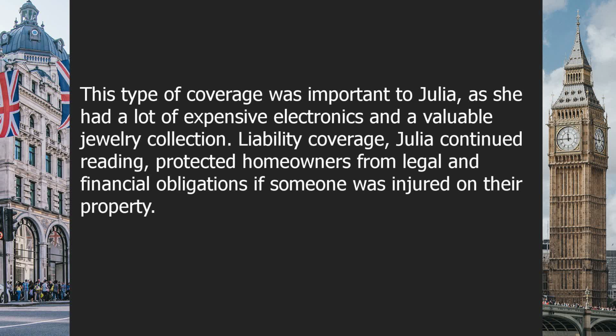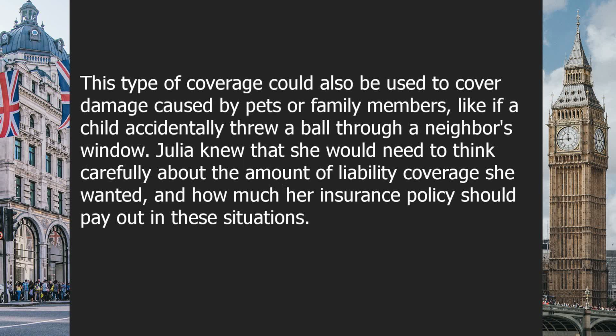Liability coverage, Julia continued reading, protected homeowners from legal and financial obligations if someone was injured on their property. This type of coverage could also be used to cover damage caused by pets or family members, like if a child accidentally threw a ball through a neighbor's window. Julia knew that she would need to think carefully about the amount of liability coverage she wanted and how much her insurance policy should pay out in these situations.